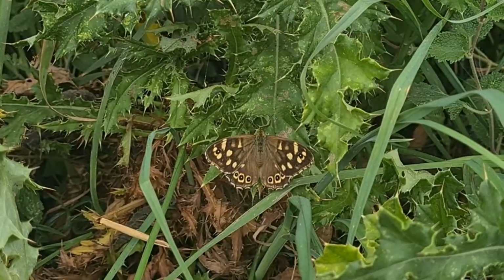I'm going back into Holyford Woods today for our July instalment, and I've been walking past all the newly forming blackberries and speckled wood butterflies in the hedgerow. Let's get down there and see what's been going on over the last month.